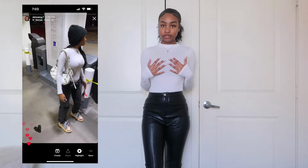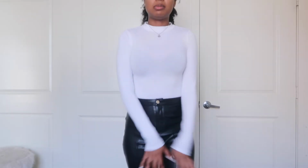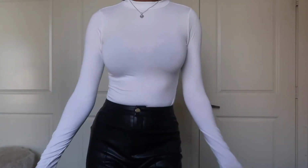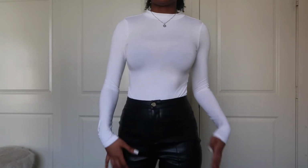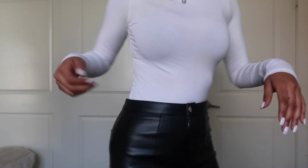This bodysuit is from Fashion Nova, and after this one, I'm gonna try on this PRETTYLITTLETHING bodysuit just so y'all can see the difference. So let's talk about the bodysuit first. It's a long sleeve. It is see-through for sure, and I feel like the more it stretches, the more see-through it gets. It's not clipped yet. It's very hard to actually clip. So if it's not as tight, it's because it's not clipped.